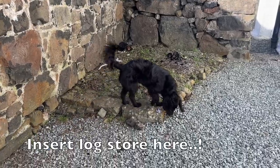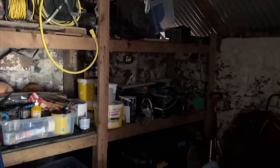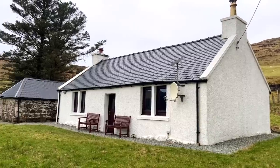I'm going to be making a log store as well around the side of the byre. I think I'm going to make it out of the racks at the back. There's some quite sturdy shelving in there. It's a very exciting time for us. The house is amazing, but it was all built by other people, whereas this is a project that we're taking on. We have actually spoken to the Highland Council, and we've had this okayed. So join us on this process as we make this place completely our own.